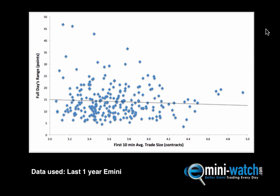And then the same kind of analysis looking at the first 5, 10 and 15 minutes of the day. Is there anything going on? So I looked at the average trade size in terms of contracts traded, and again we get a flat line relationship with the full day's range here. So we're just as likely to get a low range day as a high range day with average trade size being low. Remember that at the very beginning of the day, the first minute or so of trade, there's a lot of professional and high average trade size that goes through, so that can cloud the data.